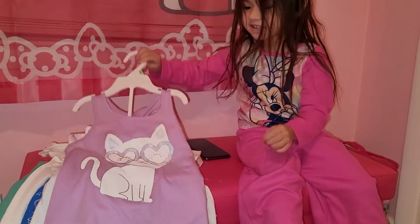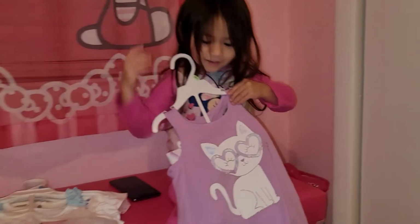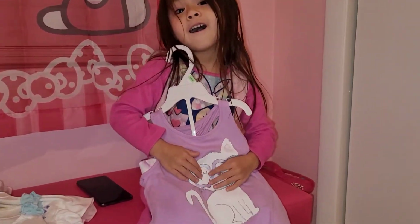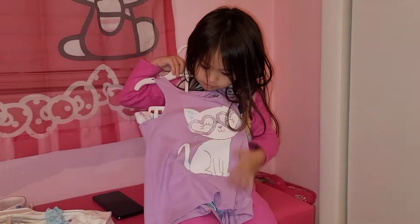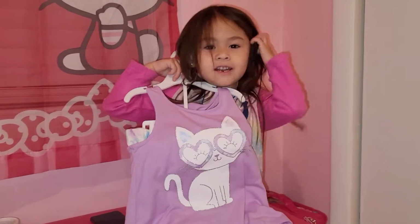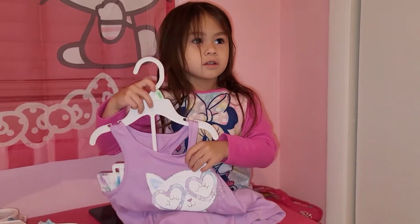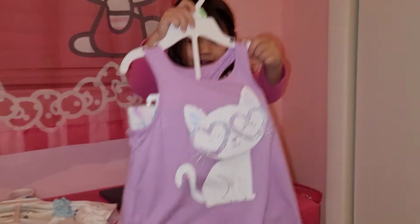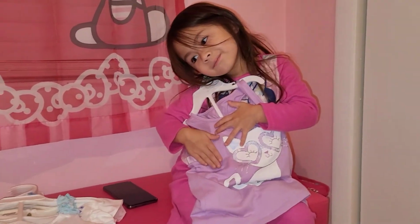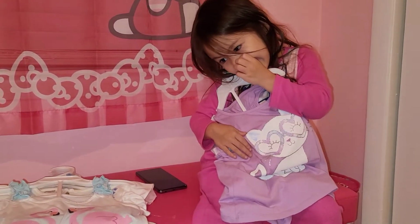We have the kitty outfit. So these are all two-piece outfits, guys. Lexi likes kitty cat, so we have this one. You like kitty cat, right? I like kitty cat. That's right. Okay, next outfit, let's show them what we got.